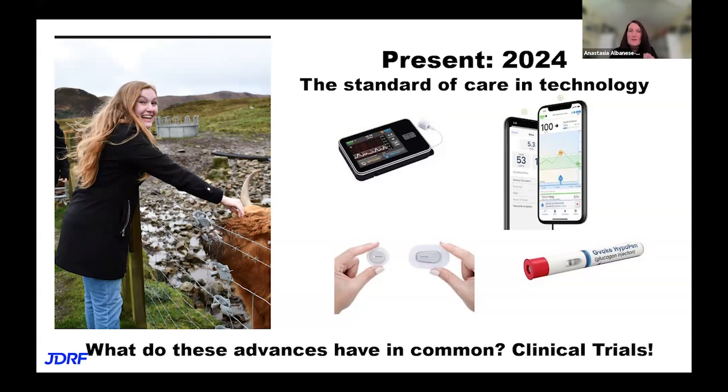But I just want to underline here: what do all of these advances have in common? Clinical trials. You heard from Janie Boodle and Aaron Turner-Pfeiffer last month, but we really need to get the word out about clinical trials. No one would have these devices or these new glucagon formulations if people before them, decades ago, or even just 10 years back, hadn't participated in clinical trials. So, just giving a shout out to that work.